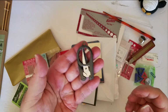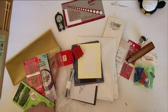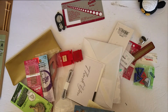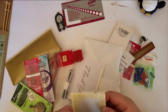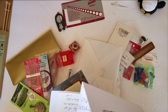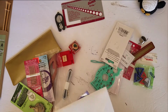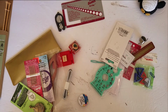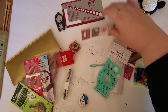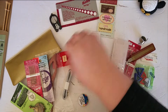These little collapsible scissors, love these guys. These are two little hair thingies. Put those in the bathroom with the other hair stuff. Some of this is just stuff that doesn't even belong here. Thank you cards from things. I'm just going to put these aside somewhere separate. They don't belong in with my knitting stuff and all my notions. To find somewhere to keep that.